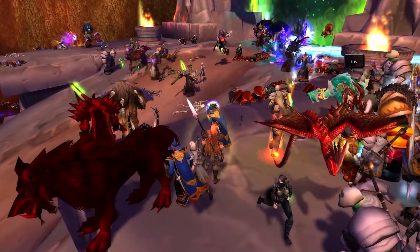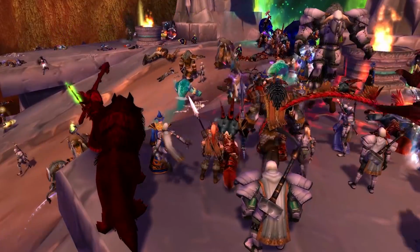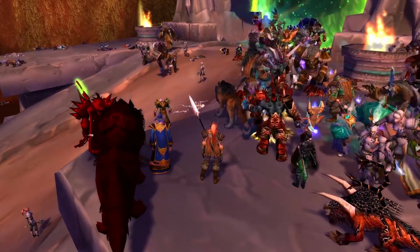So yeah, both Sunwell and the Isle of Quel'Danas are currently live on the Classic Burning Crusade PTR, so you can go and test it out for yourself if you want to.